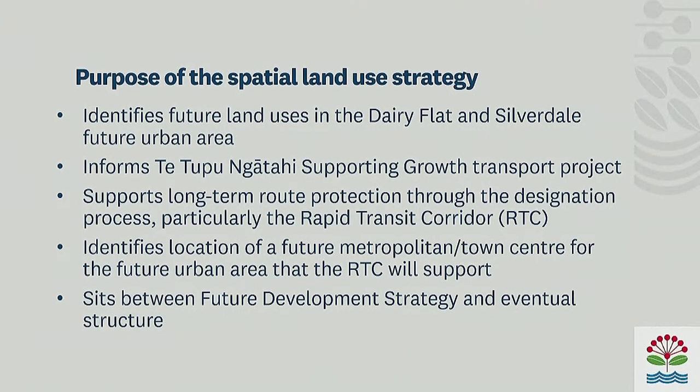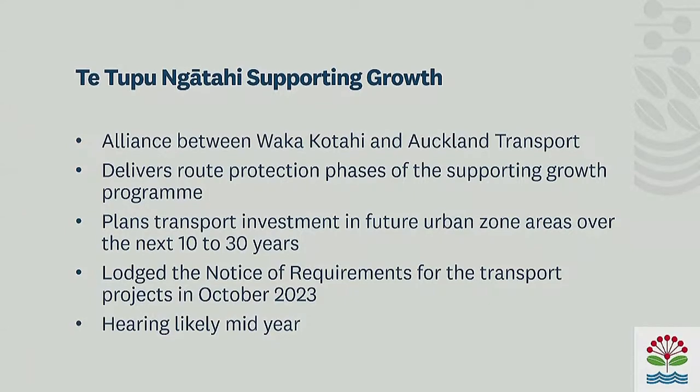This strategy sits between the future development strategy, which you've already adopted, and structure plans, which will be done down the track and do more detailed investigation and planning for these areas. The Supporting Growth project, as you're probably aware, is an alliance between Waka Kotahi and Auckland Transport, to deliver the route protection phase through the Supporting Growth Programme. It's a long-term project looking at the next 10 to 30 years, but notices of requirement for the transport infrastructure upgrades that have been identified were lodged in October last year, and hearings for those are likely to occur in the middle of this year.